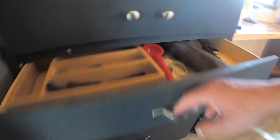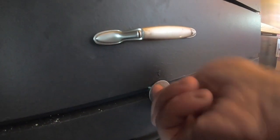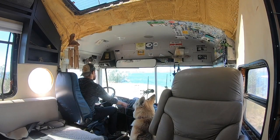I also utilize the same system to hold my drawers closed whenever I drive. Obviously, when utilizing this system, you don't have any worries whatsoever that your drawers will come open while you drive. Then, it's finally time to move.